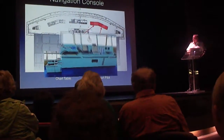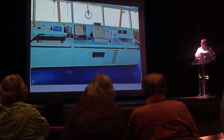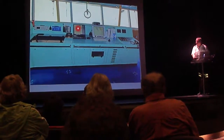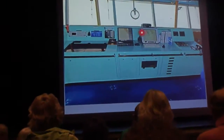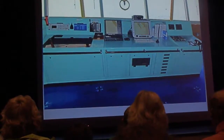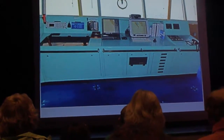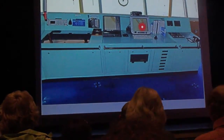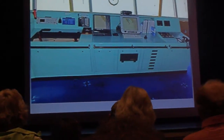Then on the right-hand side of the console, you see 2 systems, the two electronic chart systems. One is a transfer system, and another one is an ACL system. This is an additional system. This is the approved system, so to speak. It is a redundant system with an ECDIS.